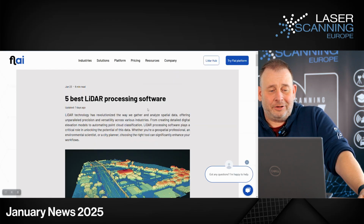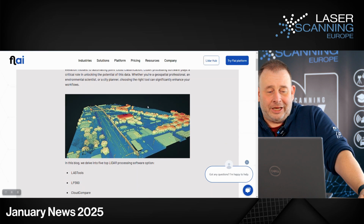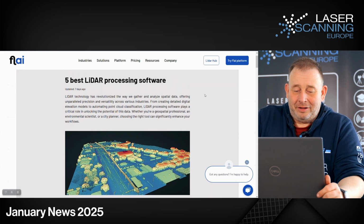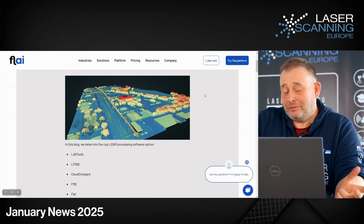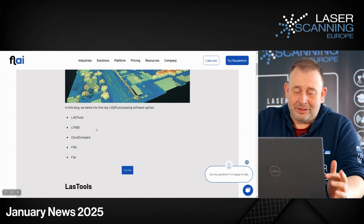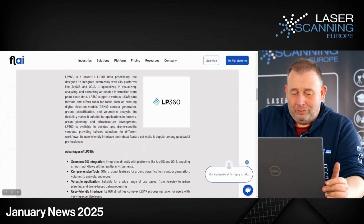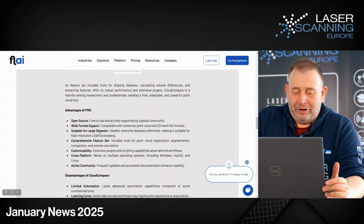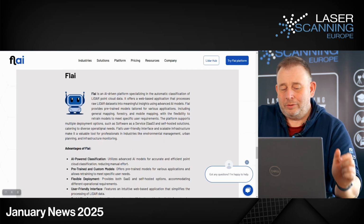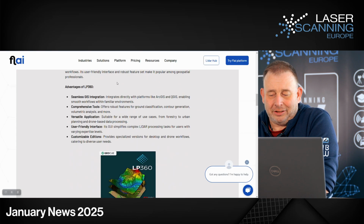The next one is software that also does classification. They call it Flai. Coming from Europe, I would say. They say what the five best LiDAR processing software are, also for drone data. They say the tools are from RapidLasso, LP360, CloudCompare, FME, and Flai. Yeah, you can check this out. I didn't know this company Flai before, but it's something new, or they are not quite new, I'm not sure. I think we will put a link, and if you are from the drone market, you can check this out.